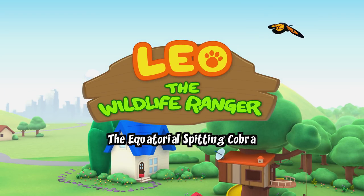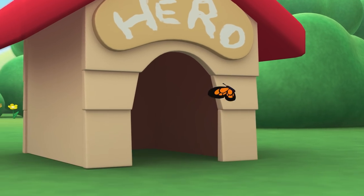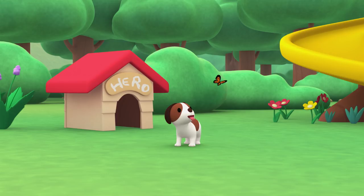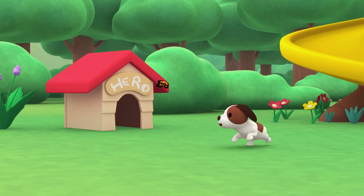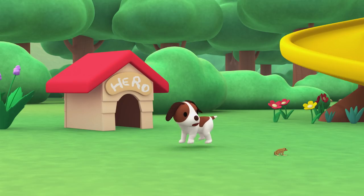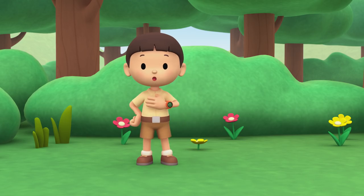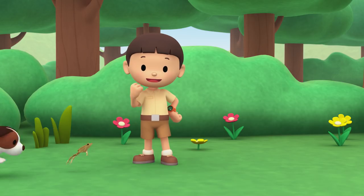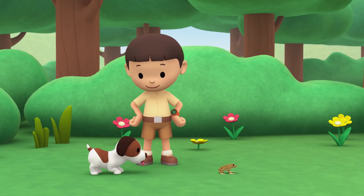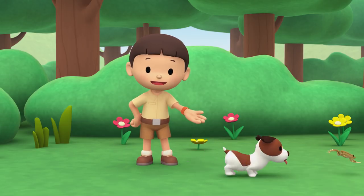The Equatorial spitting cobra. Hi, everybody. My name is Leo. I am a junior ranger, and this is my puppy, Hero. I wonder where that frog is going. Let's follow it, too.